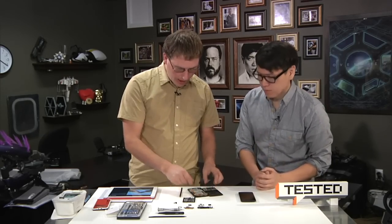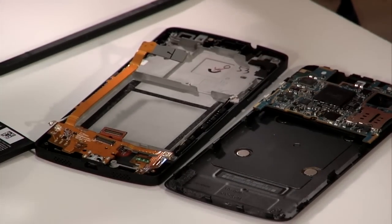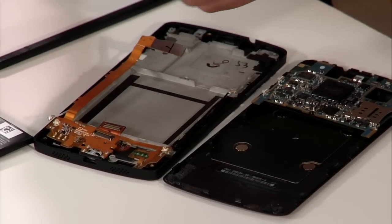Right. And what I thought was the coolest thing about this design was how modular some of these components were. So like this is the headphone jack.